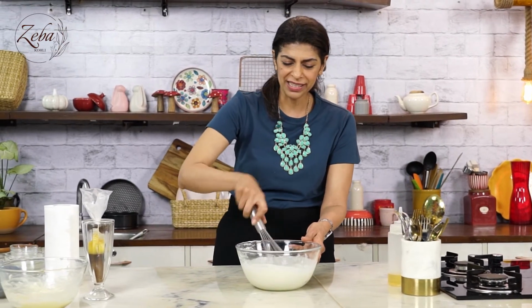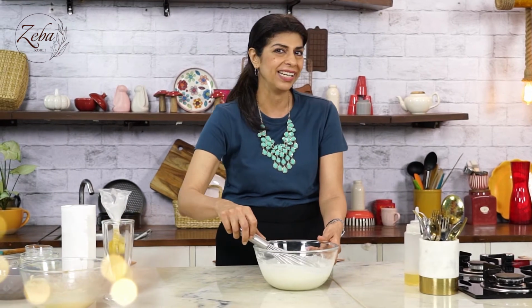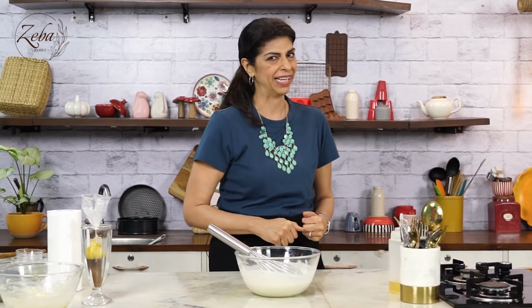The pancake batter is absolutely silky and without lumps, and it's ready. So let's get our skillet started and grease it a little bit so we can get on with our pancakes.